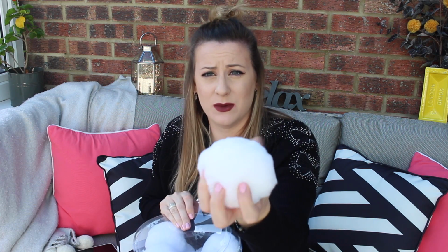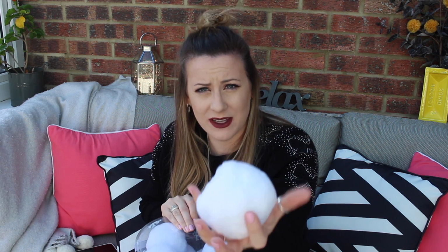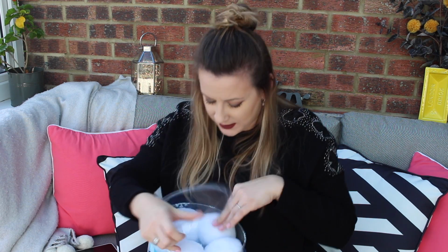Amazing. You even squeeze them and they feel like snow. It has that crunch beneath your fingers. So I figured I could try and thread some clear thread and just hang them in my window. And if that's not successful, we've got an indoor game to play and throw at each other on Christmas Day. Bonus. I popped to Primark.